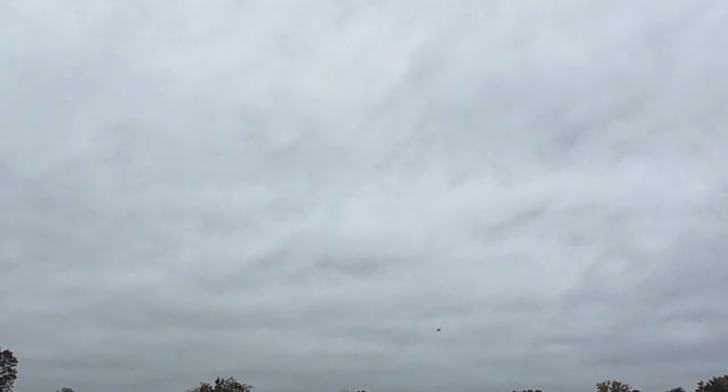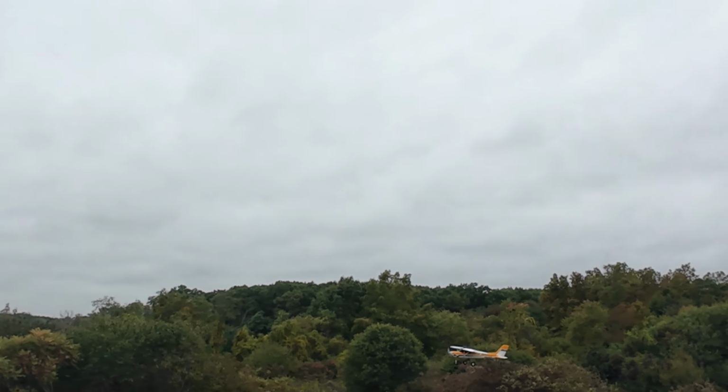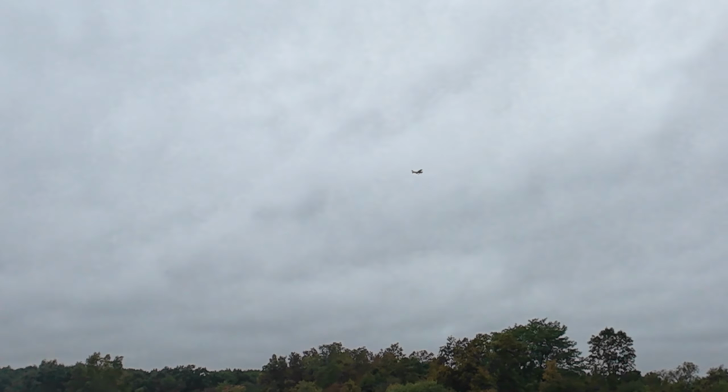Flying on a 3S2200, you can see the plane drifting to the right in the wind. Gonna come down for a slow pass, low, slow pass here again. Like doing these at this field. Go back and do another one.